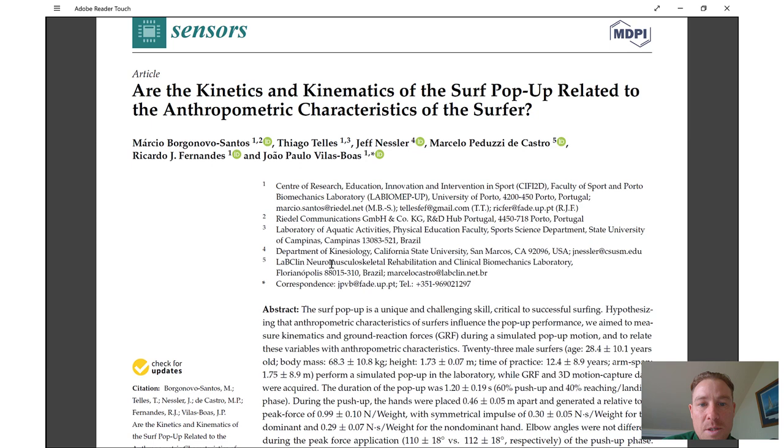Another friend of ours down at CSU San Marcos, Jeff Nessler, was a part of that. So it was the University of Porto in Portugal. It also included the State University of Campinas in Brazil, Cal State University San Marcos, so that was Jeff, and another rehab and clinical biometrics lab in Florianopolis, Brazil. So it was a collaboration of all of these researchers and scientists.